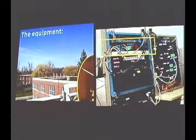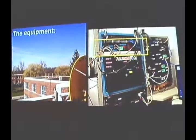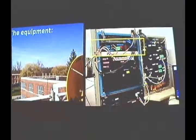It's 2 channels. So when the sky map that I'm going to show you was made, we simply fed a duplicate signal into the 2 channels of the receiver, which actually improves the signal to noise ratio ever so slightly, because you're getting 2 independent observations of the same phenomenon. So you get a little bit of an improvement.